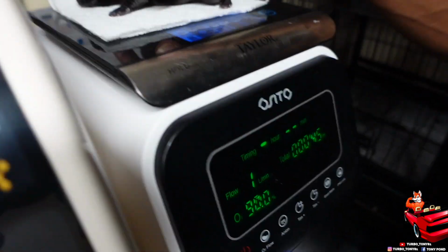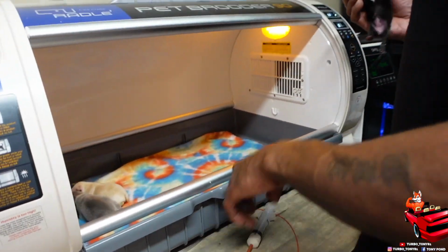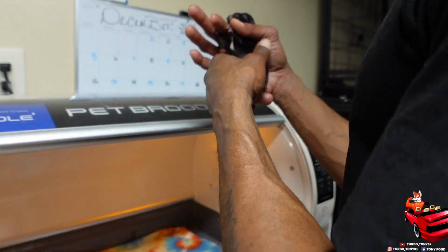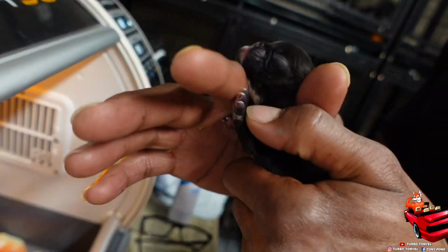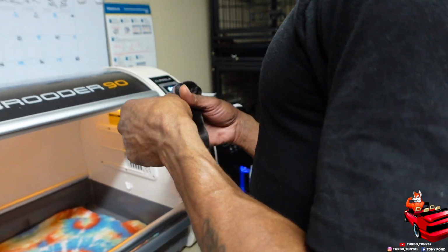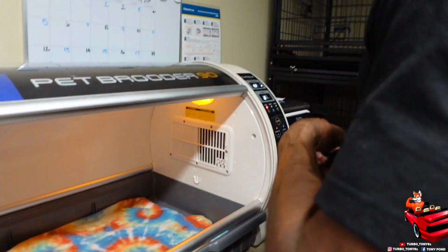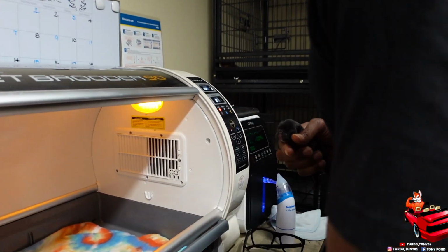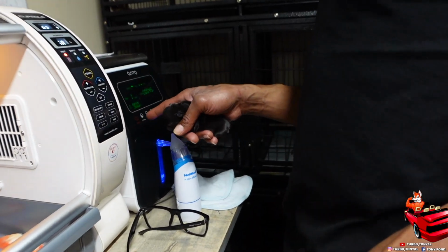3'9", girl. 3'9". So is she the smallest one out of the litter? Yeah, she the smallest. Trying to put these little arms down. They strong. Look at this, the smallest woman. I swear to God, you think she bigger than all them. Trying to hold her down. She don't play. You're breathing like that. That's the oxygen machine.